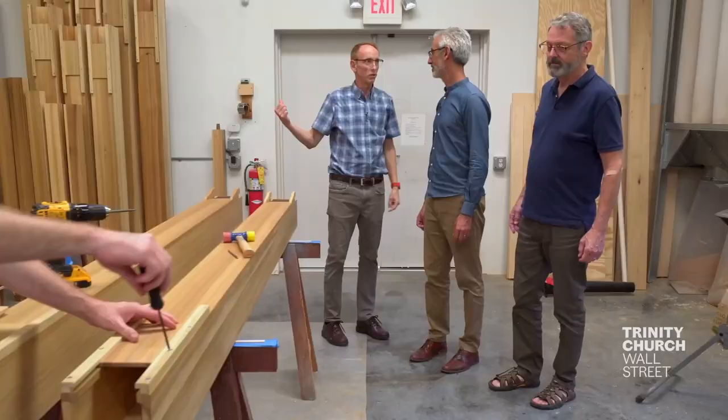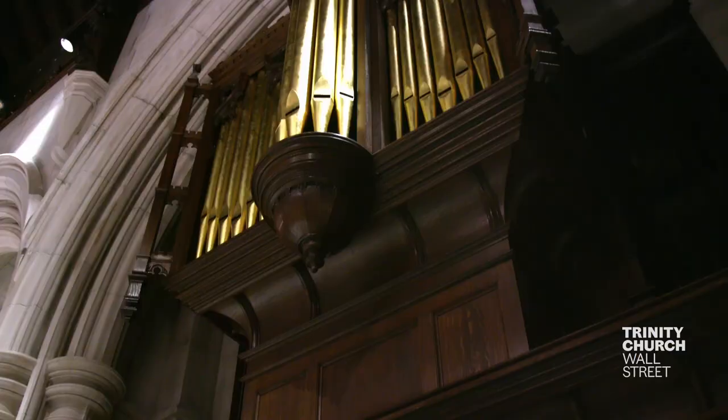We are at the shop of Richards and Foulkes and Company, just outside Chattanooga, Tennessee. They're one of the best organ makers in the country. And we're witnessing the final stages of building this instrument, the organ in All Saints Chapel.